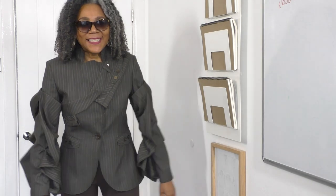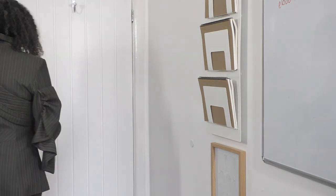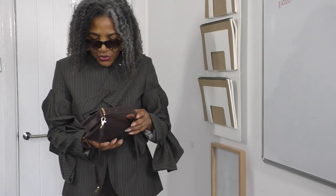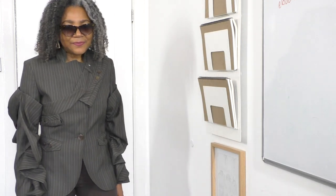So excited about it. So what I'm going to style it with is this little bag that can just about fit my phone and keys, because I want my focus to be on the jacket.